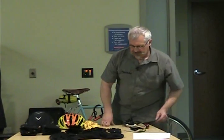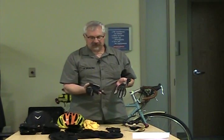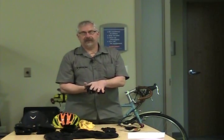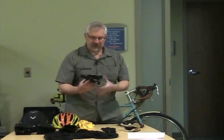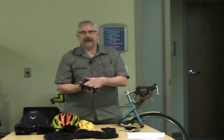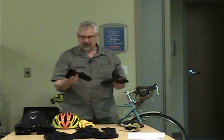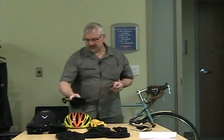There are also full-fingered gloves, which are great for when it gets a little bit colder. Also a little bit of padding, but definitely keeps your hands a little bit warmer. This pair of gloves here was probably good into the low to mid 50s for temperature. Here's a little bit heavier glove, also full fingered. This glove will get you down into the low 40s, high 30s temperature wise.